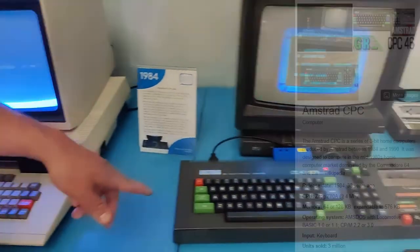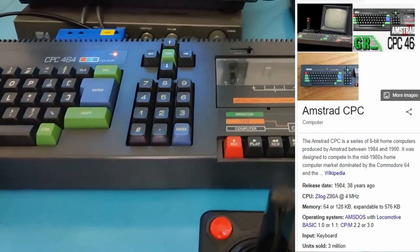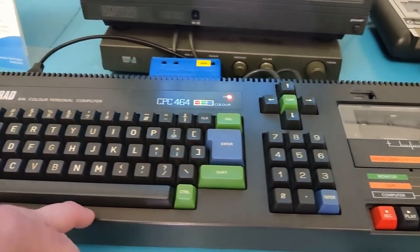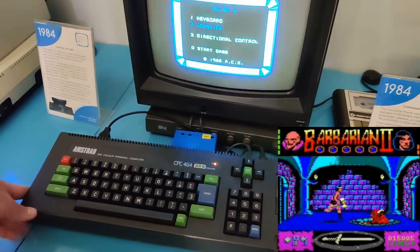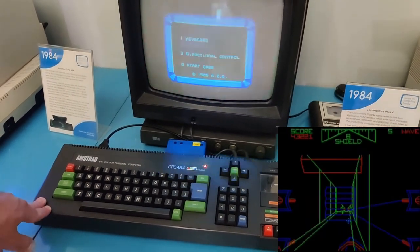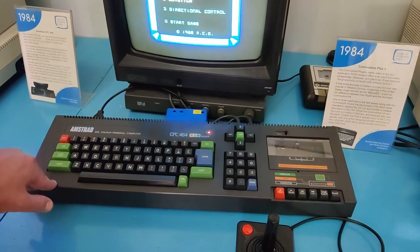And then this one is the CPC 464. So again, this was kind of a rival at the time of the Spectrum, and very similar to the Plus 2 that eventually Amstrad made under the Sinclair brand anyway. It's huge. It's one of the biggest home computers at the time. You could injure yourself if you dropped it on you. It's got an amazing selection of games. There's many fans behind this one.